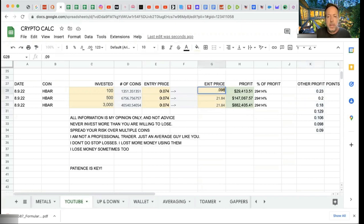Okay, 0.098. What I do on my spreadsheets, guys, and I'll give you a copy of this if you want, and I'll show you how to get it in just a second. I'll send it to you for free. I come in here, I do this on every coin. I enter in my entry price, my exit price. It calculates out what my profit would be, and then it calculates out what my percentage of profit would be.